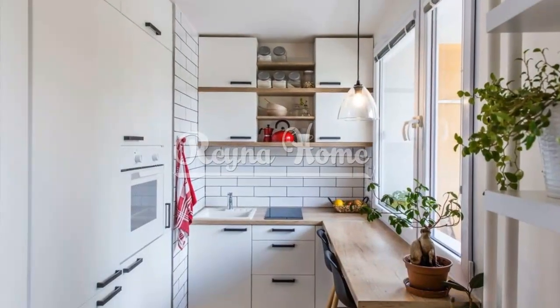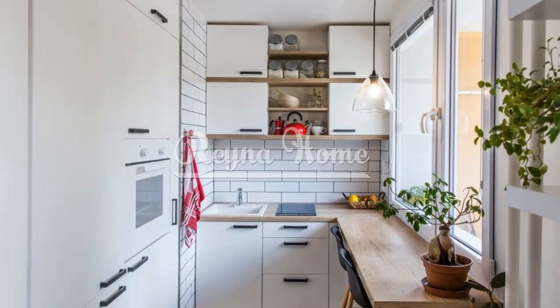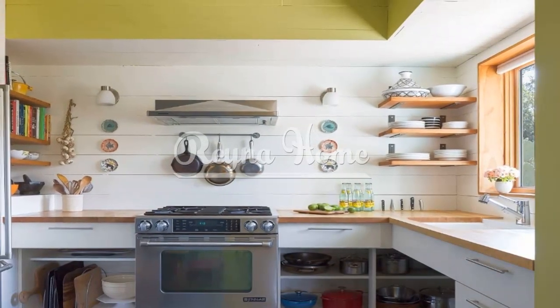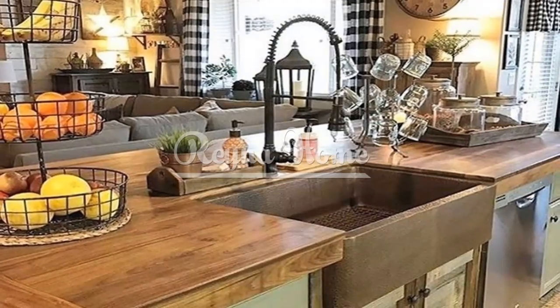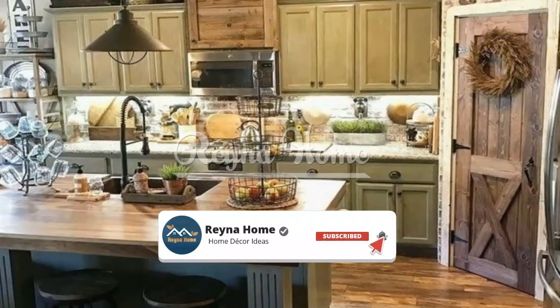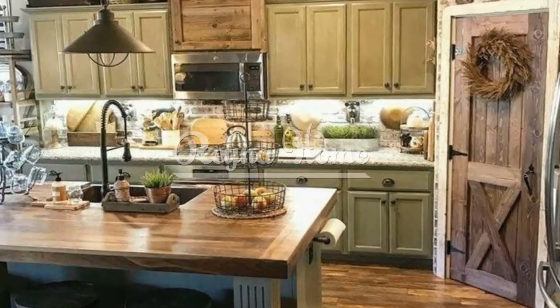Small Bohemian Kitchen Ideas, creating a cozy and eclectic culinary haven. Bohemian style is known for its free-spirited and unconventional aesthetic that celebrates creativity and individuality. Even in a small kitchen space, you can infuse the charm and warmth of Bohemian design. Small Bohemian kitchens combine eclectic elements, vibrant colors, and unique textures to create cozy and inviting culinary havens.